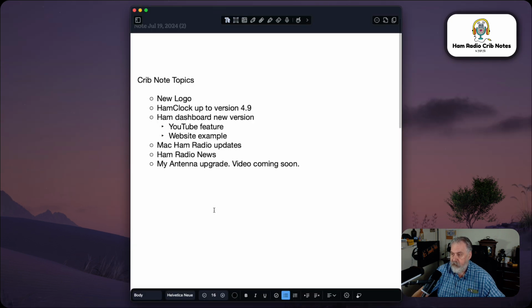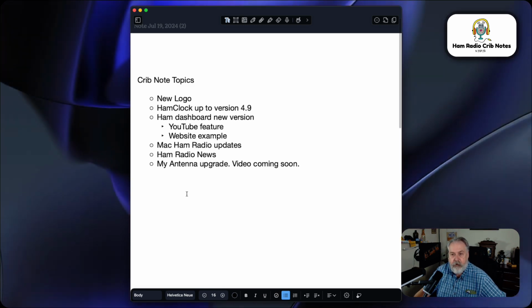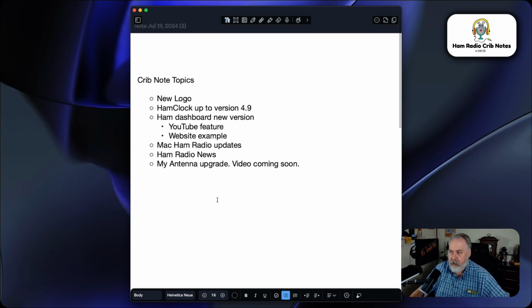My next on the list here is my antenna upgrade. That's something I've been trying to get done for a while. The antenna I currently have is a Chameleon TDL Delta Loop that I use, and I like it a lot. The noise level on it is a lot lower than using just a standard vertical, and it performs pretty well. The original one I ordered was their basic setup. I think it was the micro setup, and I've ordered an upgrade for it that I came across.